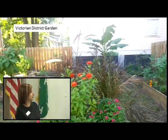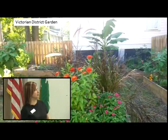This is in Savannah. This is the Victorian District Garden. This garden has a garden manager, and she actually gave me the tour. She will touch base with all the gardeners, make sure that their plots are being worked. She is the liaison for the association, very well organized, and everyone in her garden loves her. So her garden plots are always full.